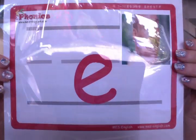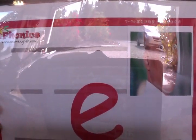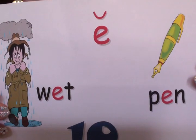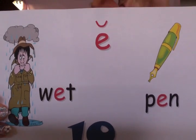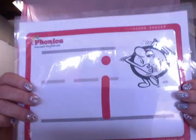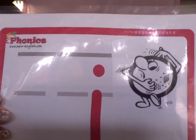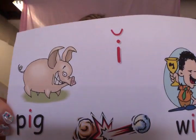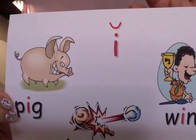The next vowel was E, Eddie, eh, as in wet, pen, ten. The third vowel was I, itchy, I. Words with the I are pig, win, hit.